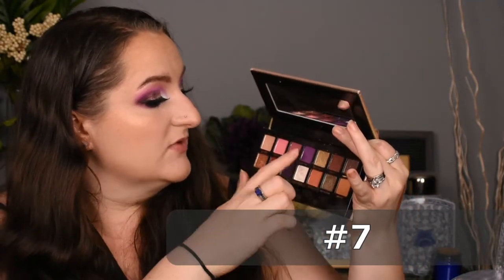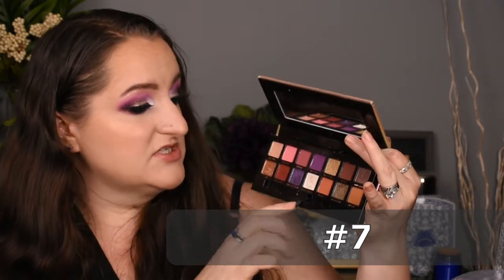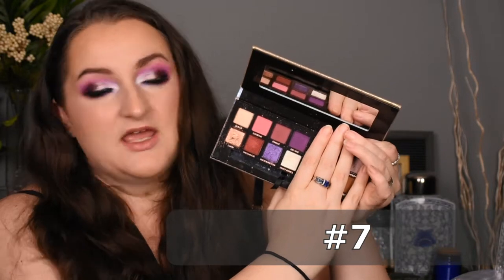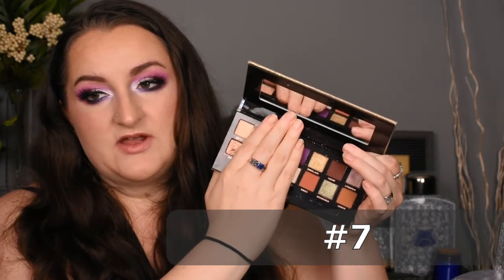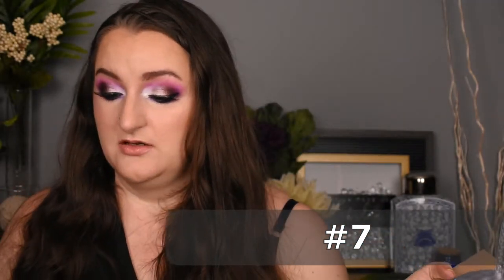I think she picked out really good shades to work with these colors because you've got some pinky purple shades here, and then you've got some brown, so you could make a very pinky Natasha Denona Love palette kind of vibe here, or you can make a very grungy brown color story. So I think this palette is really nice. I love the quality. I love the packaging. I mean, my goodness. So yeah, that made it to number 7.